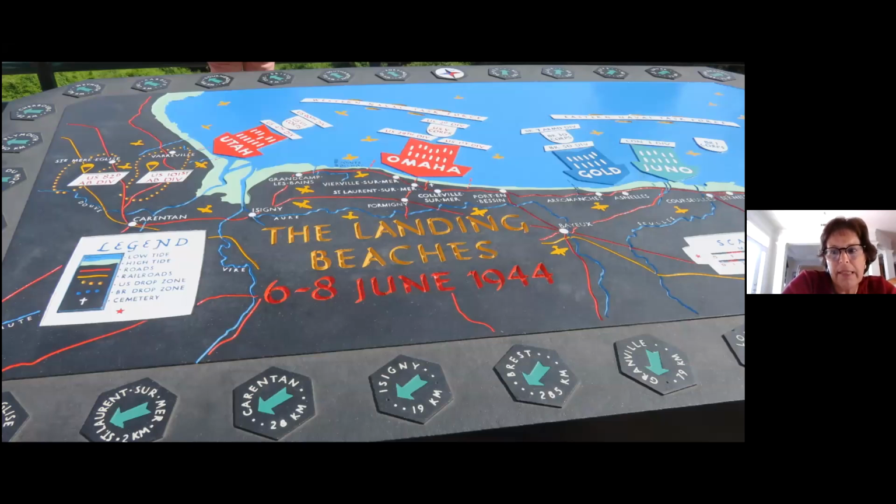One of the displays in the monument that was in the previous photo at the American Cemetery was this map. And just a little history lesson on June 6, 1944. There were 5 points of invasion along France's coastline, beginning with Utah Beach on the left, extending all the way over to Sword Beach, which is actually not shown in my photo. It's just a little to the right of Juno Beach right there.